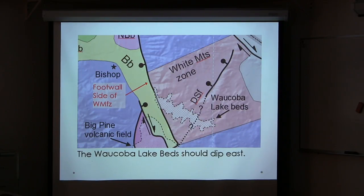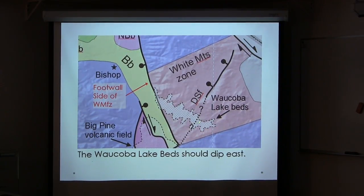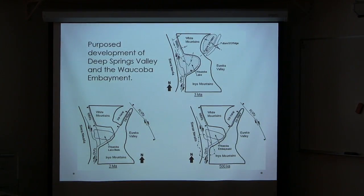Well, there's two primary things. One is the Deep Springs Fault, and I believe that it actually extends below the Waucoba Inyo lake beds and into Owens Valley. And then a little bit off the map, you can't see it here, but it was illustrated earlier, is the Eastern Inyo Fault Zone. And Lee et al. did a study of the Eastern Inyo Fault Zone and believed that this is actually uplifting at such a rate that it's tilting the beds this way. In other words, even though this is active, this has outpaced this, and that is a possible explanation. However, the Deep Springs Fault moving underneath here is also a possible explanation. And I'll explain that with my proposed development of the Deep Springs Valley and the Waucoba embayment.